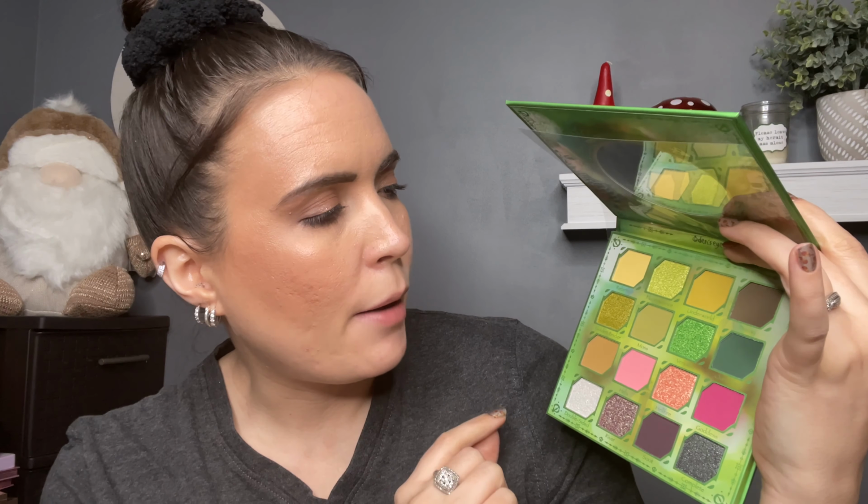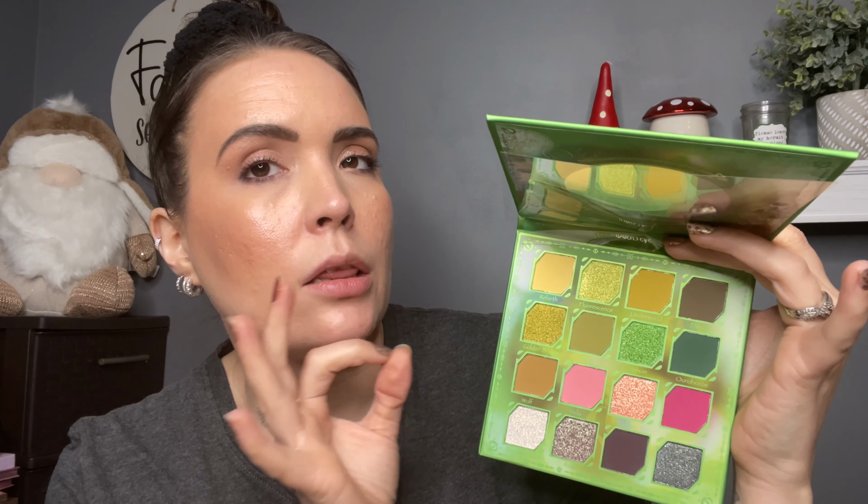So this row in particular, I absolutely love that row. And I could kind of see this palette laid out into rows as far as how you get your looks. Of course, you can mix and match this any way you want, but to me, that makes sense how it's laid out. And then next up, I have the 2 holiday palettes from Odin's Eye.